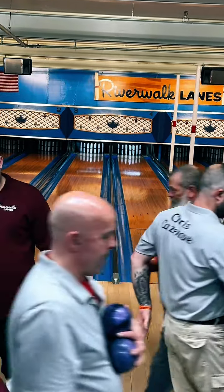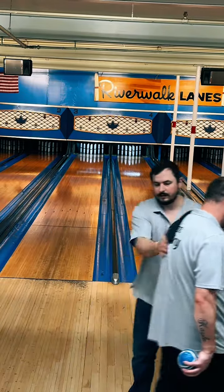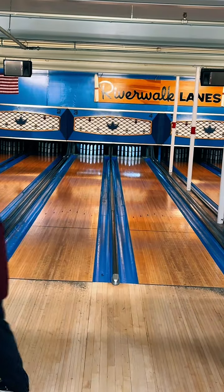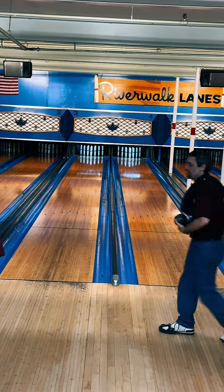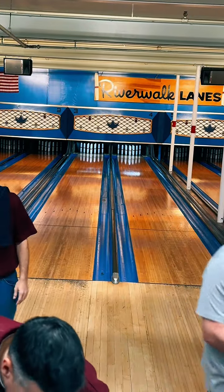So they are bigger than a skee ball, and also significantly heavier than a skee ball. Like a skee ball is made of wood and weighs, what, maybe like a pound at the most? I don't even think it weighs that much. And these are almost 2.5 pounds.